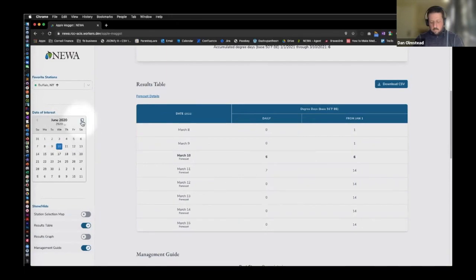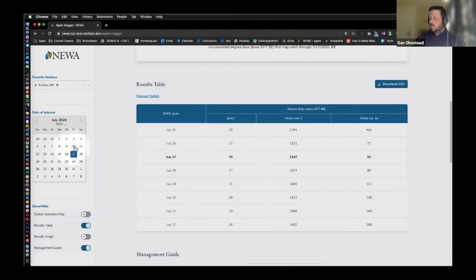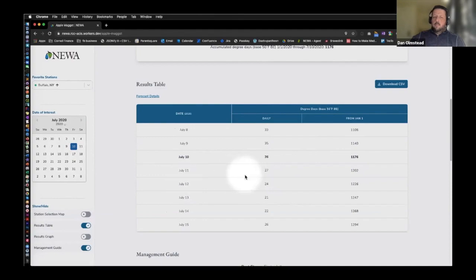And let's just go back to July here. And yep, okay. And so you'll see that those forecast tags are no longer there. We call these last five rows ensuing 5 days because these are actual recorded values that are being displayed. If you're interested in forecast details, you can click there.